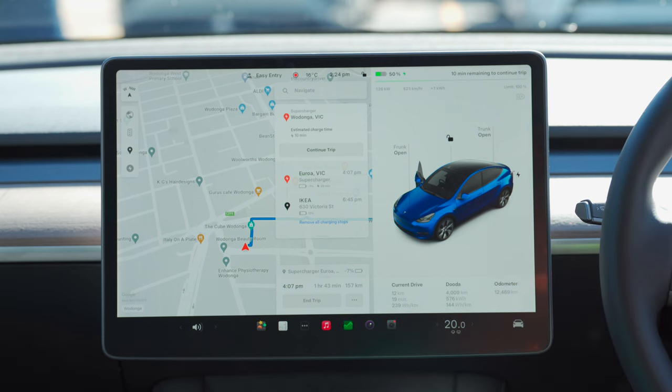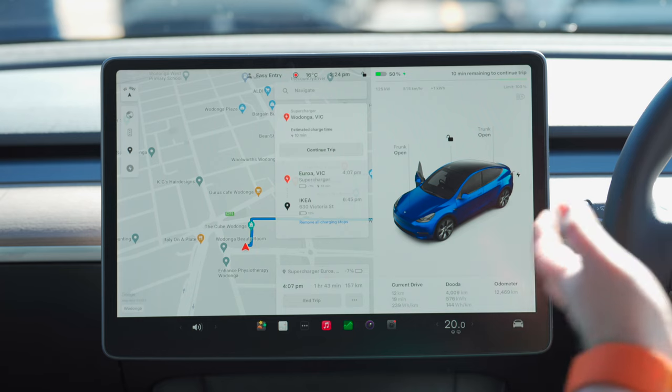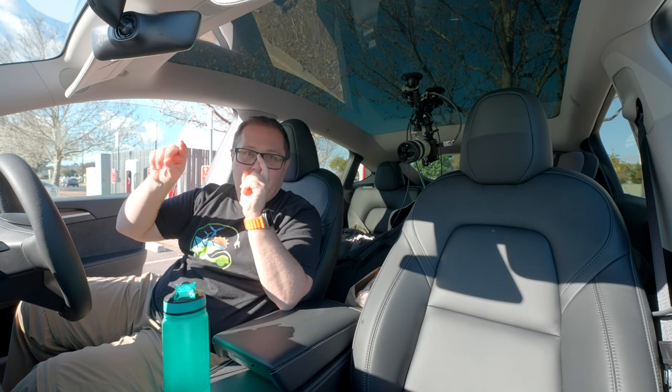So it is a bit odd that it said we were going to be here for 20 minutes, and as soon as we plug in, it says we'll only be here for 10 minutes. If we're only here for 10 minutes, we better run and go grab some food and use the bathroom and we'll be back in 10 minutes.